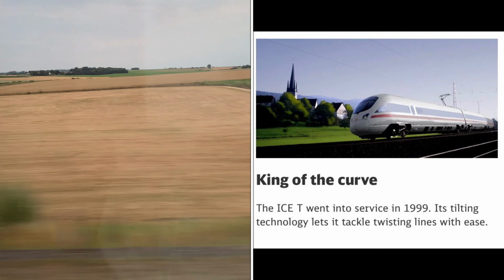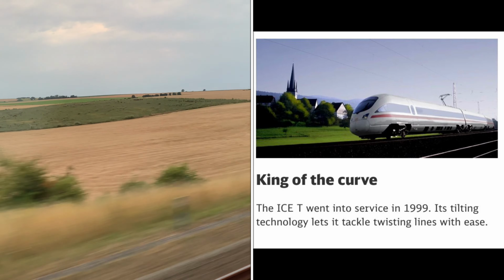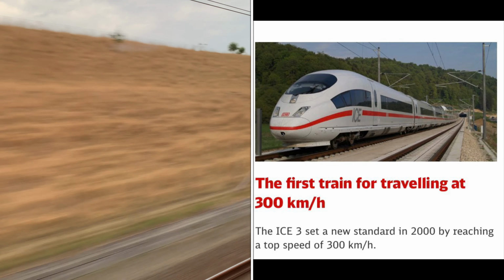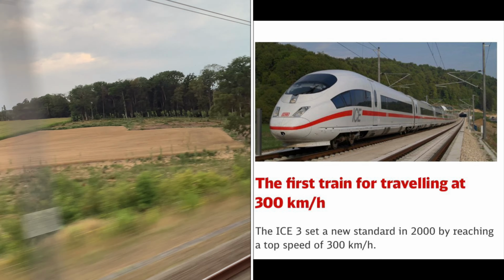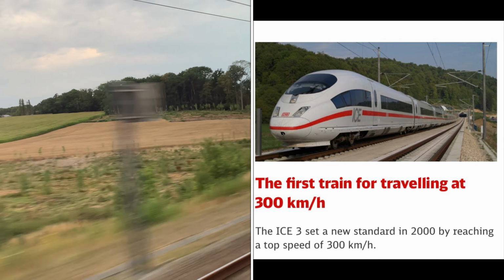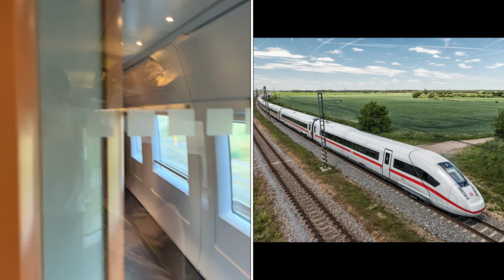This is the ICE-T or tilting train. The maximum operating speed is 230 km per hour and it was launched in 1999. Next is the ICE-3. ICE-3 set a new standard in 2000 by reaching a top speed of 300 km per hour. There is also ICE-TD, which is a tilting diesel train introduced in 2001, and also there is ICE-4, which is a new high-speed German train introduced in 2016.